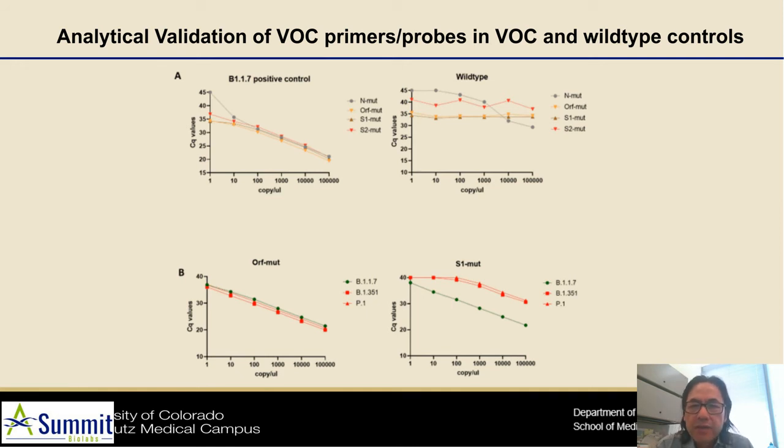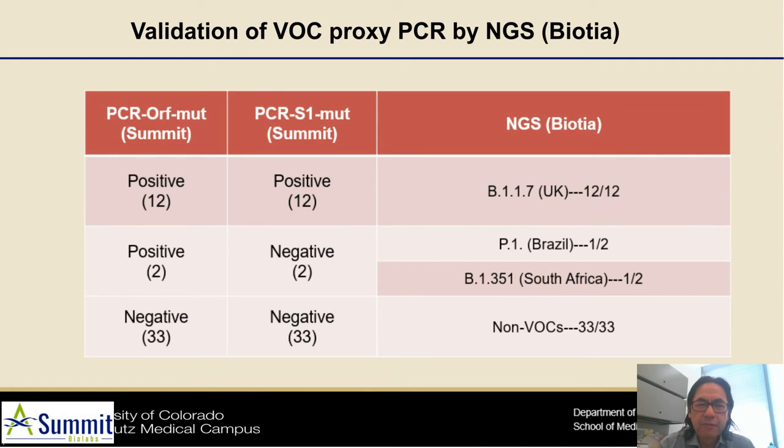So we then use ORF and the S1 primers to do a variant separation. As you see, the ORF primers can basically screen all 3 variants together, B117, 351, and P1, while the S1 primers can separate B117 from the other 2 variants. So this is our proxy PCR.